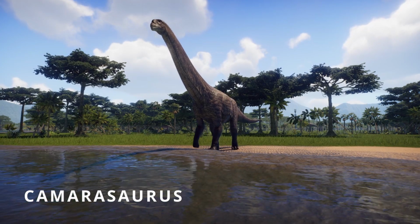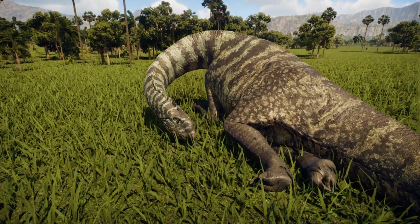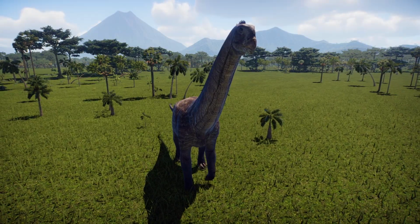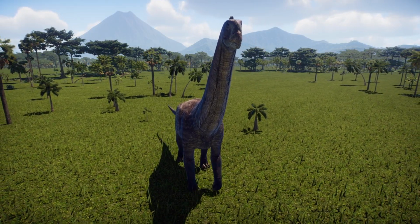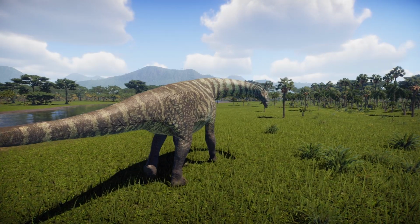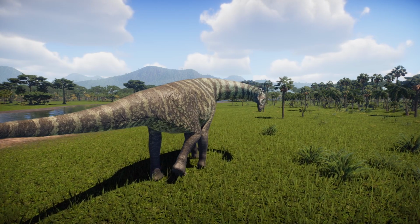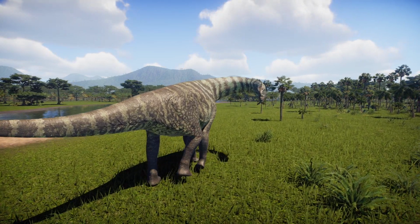There it is, CAMARASAURUS, the star of the Morrison Formation. Don't let its peculiar mouth scare you. The long chisel-like teeth may look like a carnivore's, but they are actually much better adapted to rip coarse leaves from tree branches. Although, to be fair, we haven't really put the theory to the test.